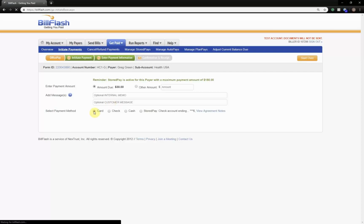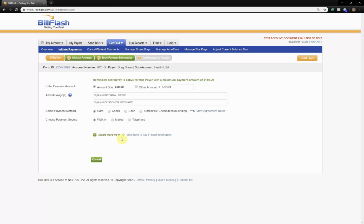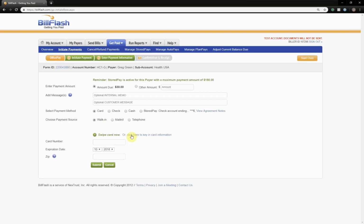I can run this as a credit card. And watch what happens when I click walk in. I get this swipe card now. We do have USB card readers that plug right into your computer that you can just swipe that card. If you needed to, for some reason, you could key in that information. And in the same vein, if it was mailed in or telephoned in, then you could just key in that information as well.